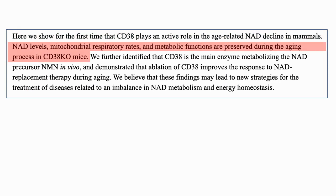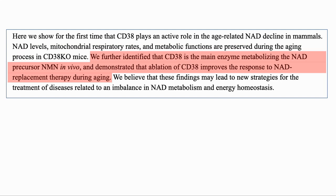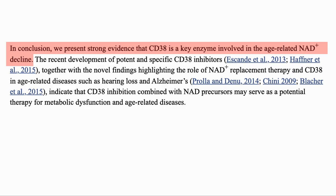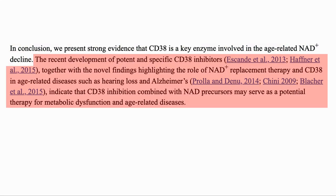One of the key pieces of evidence they have for this is that CD38 knockout mice, that is mice with CD38 removed genetically, had improved metabolic function during aging. They also showed that CD38 degrades NMN and removing it improves the response to NAD replacement therapy. Here this is graphically. We can see that the wild-type mouse increased CD38 with age, while the CD38 knockout mouse did not. They were protected from the NAD decline, which had knock-on effects such as SIRT3 activity. Their conclusion is that CD38 is the key enzyme that is causing the age-related NAD decline, and that inhibiting CD38 and applying NAD replacements may serve as a potential therapy for metabolic dysfunction and age-related diseases.